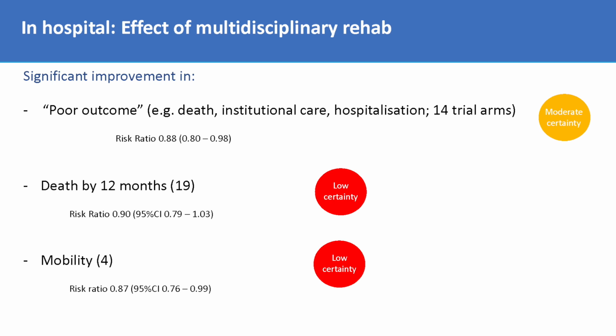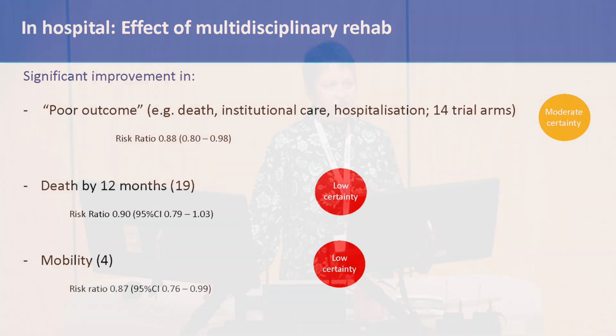Now in this review there were only 7 trials conducted after discharge in the home and community setting, and data could only be pulled for 3 of the trials, so unfortunately there was very low certainty evidence of the effect of post-discharge multidisciplinary rehab on the outcomes, and they showed little or no treatment effect, but we can't be certain of whether that effect is true or not.